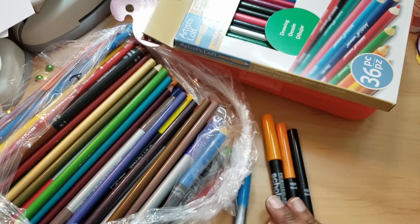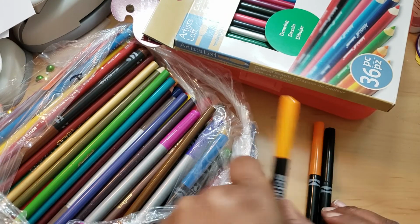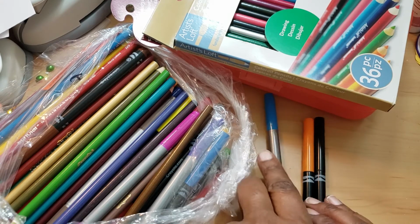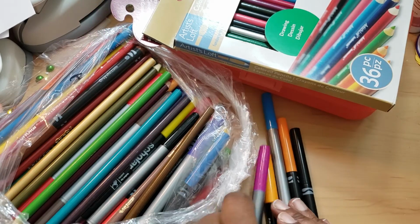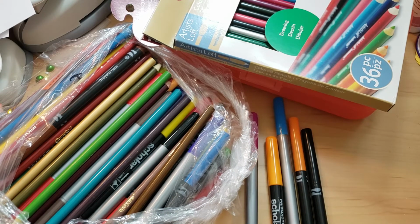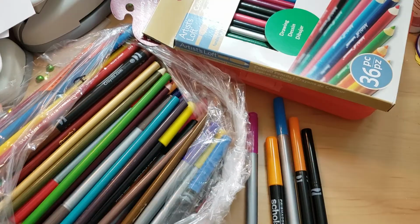I don't know, these are all probably water-based color pencils, color markers if they don't say they're not, just because I think that's a safe way to assume. I don't know what brand these are. But I'm going to pull them all out and we're going to do some swatches to see if I got my money's worth or not.